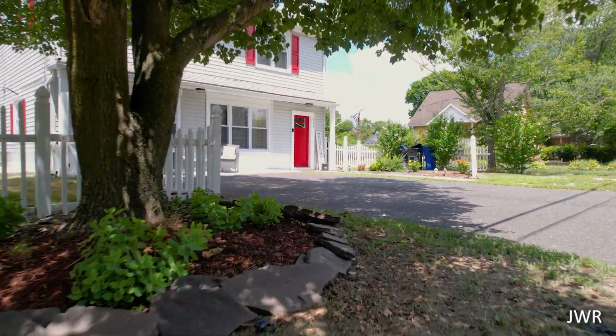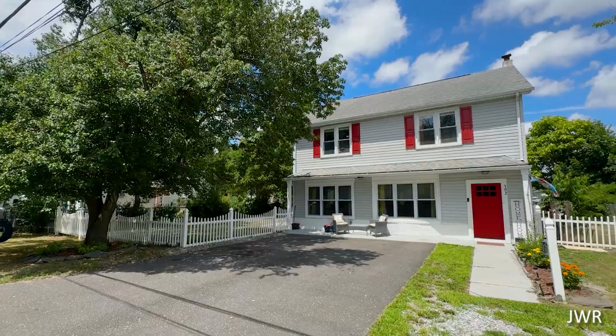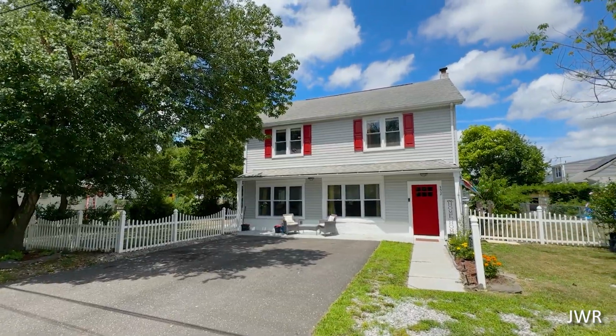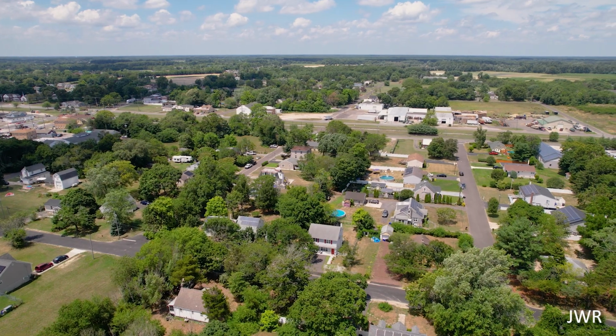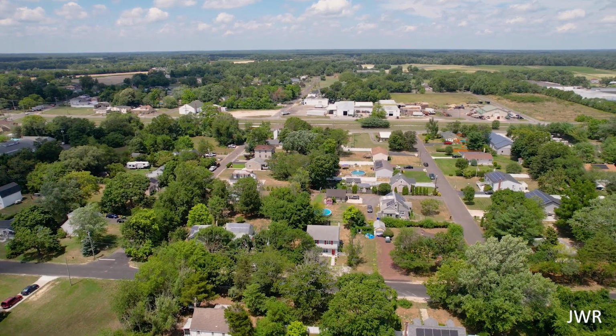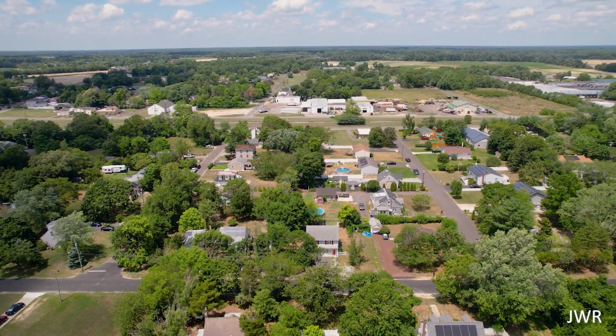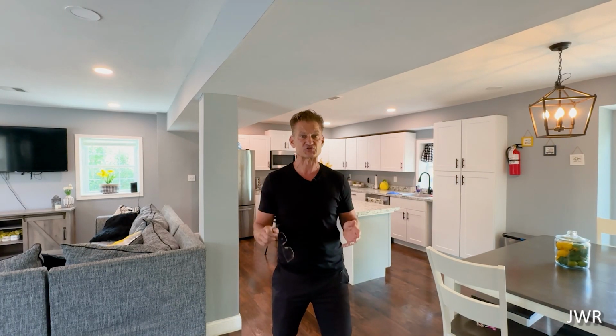You have a nice paved area here, a parking pad for your cars, can fit 4 or so there, and there's more off-street parking. This property is located in Buena Borough, the Landisville section. Landisville is really nice. It's a quiet, quintessential rural town. Public water and sewer, however, which makes it a bit of an anomaly, which is a great thing for you. And the taxes are amongst the lowest in South Jersey. Buena Borough, Landisville, you can't beat it.